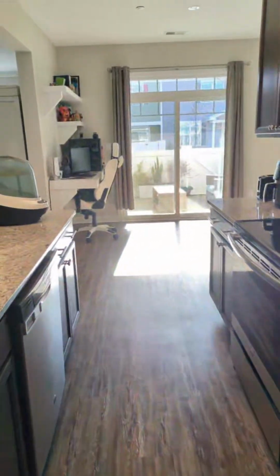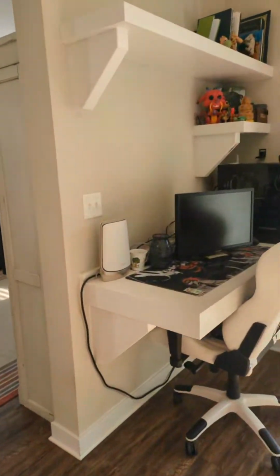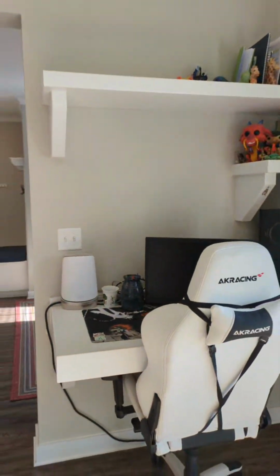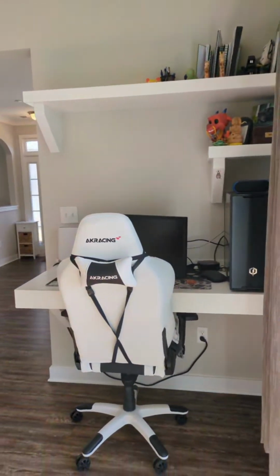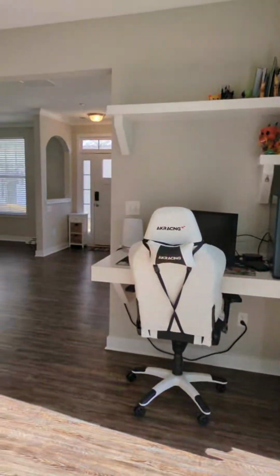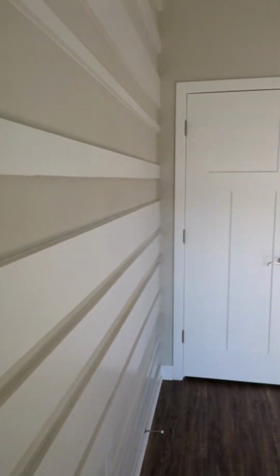Out in the corner behind this, you can see some built-ins that the builder originally had, and you would pay extra for these built-ins. They're not in every single model, but you do have the built-in desk to the right of what would be the dining area. And then over here, all of this is also custom and an add-on.